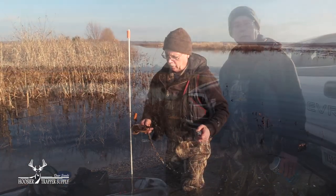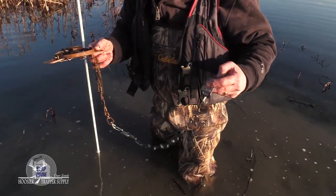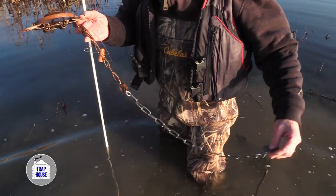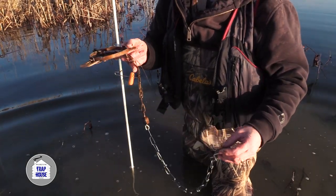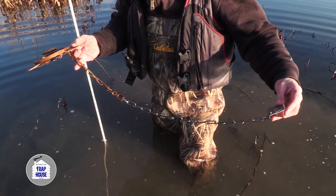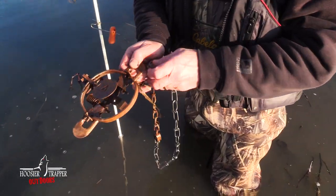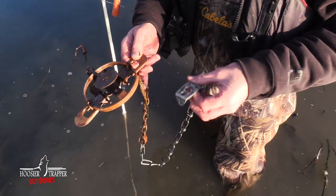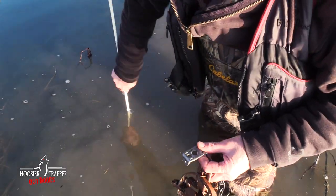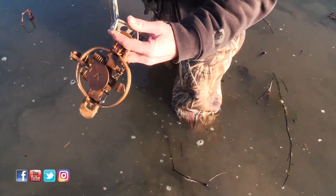The number twos, because of the jaw clearance, won't work with the Hags brackets. But on our 1.5s, we've got another center swivel and added some more chain, so we've got 24 to 30 inches of chain. Then we put the Hags bracket on the end. This can be used just as a stake swivel, just run through there, or you can use it as the baited bracket, and that goes through that hole right there.